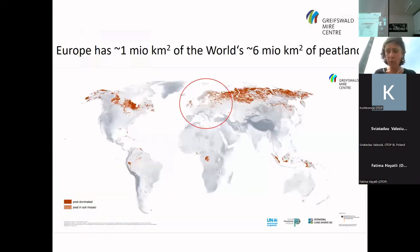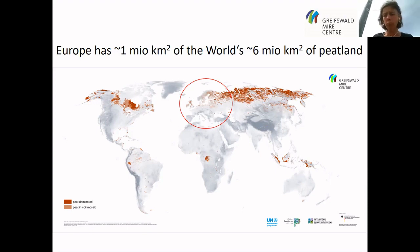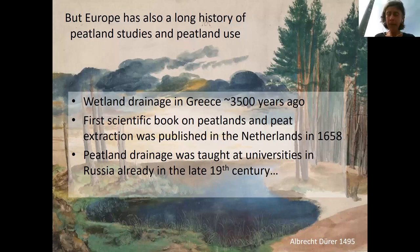Just to start with a global map of peatland distribution, we are, of course, in the northern boreal region, a region with a lot of peatlands. This is the recent global peatland map. And Europe has, with about 1 million square kilometers of organic soils, of peat soils, a rather large part of the global peatland biome. And we also have a long history of peatland studies and peatland use.